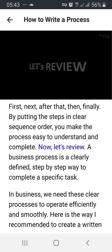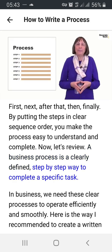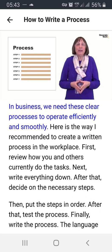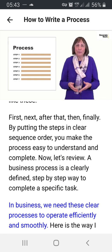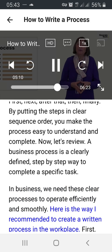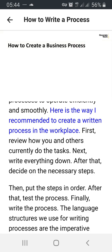Now, let's review. A business process is a clearly defined, step-by-step way to complete a specific task. In business, we need these clear processes to operate efficiently and smoothly. Here is the way I recommend to create a written process in the workplace.